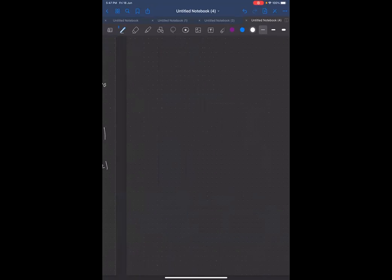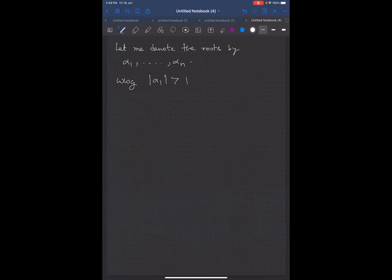Okay. Now let me denote the roots by alpha 1 dot dot dot alpha n. Without loss of generality, I can assume that alpha 1 is greater than 1. Fine. Okay. So now remove x minus alpha 1, I mean, divide the polynomial P(x) by x minus alpha 1.